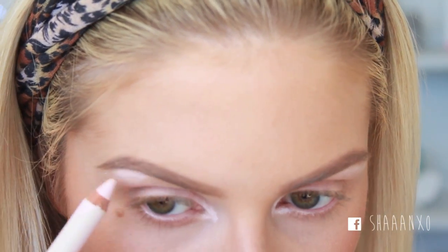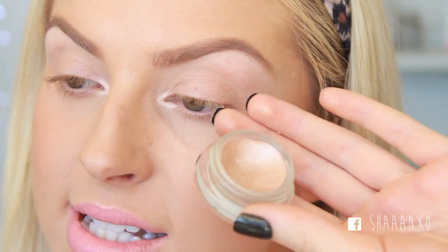So, I don't know. One of my biggest tips for when you're sick for your eye makeup: champagne. So I'm going to start off with my Kitten highlighter by Stila. I mean, cream eyeshadow. I don't know why I said that. And I'm just going to pat that on my lid.